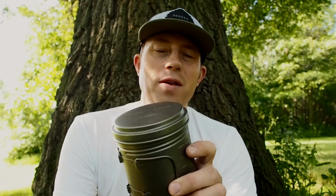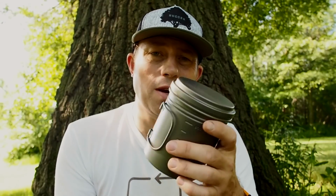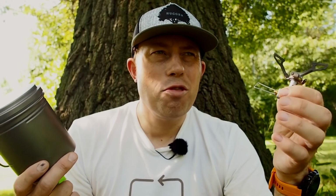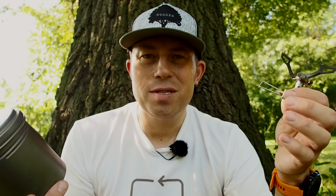So instead of bringing the Vargo Bot 700, I just bought the Toaks 550 milliliter ultralight pot. I think it weighs like 2.6 ounces for the entire setup, which is going to save me about 2.2 ounces. The combination of my BRS stove and now the new Toaks ultralight pot, it's going to come in at like 3.5 ounces. So for 3.5 ounces, I think that's really easy to justify bringing a stove setup. And for my upcoming FKT attempt, I will be bringing this setup with the new Toaks ultralight pot.